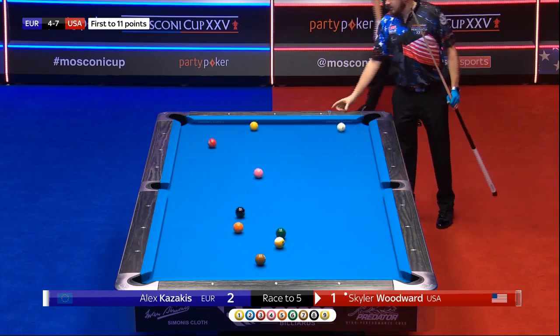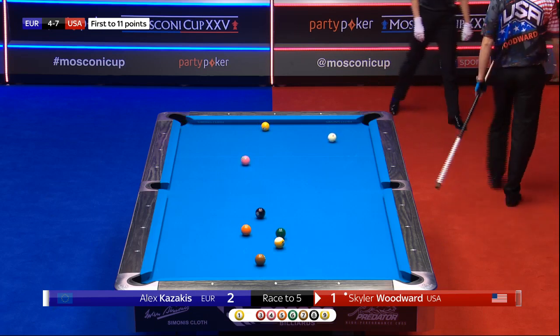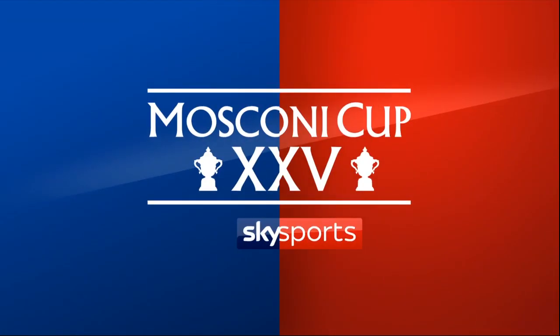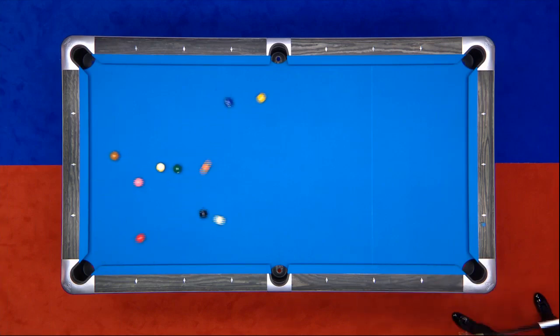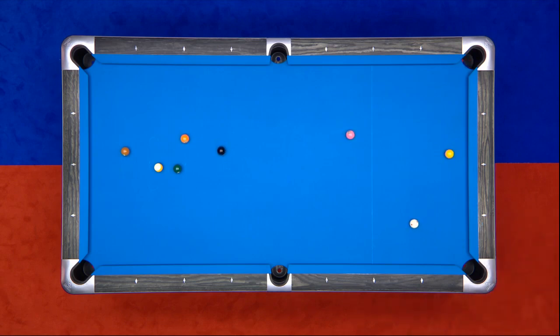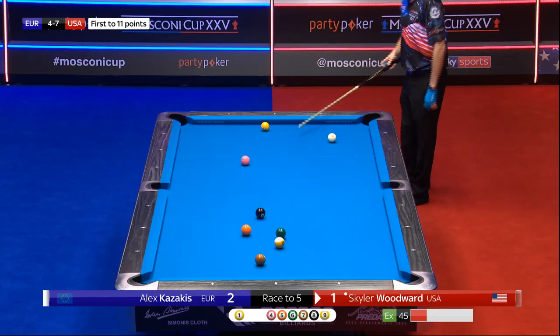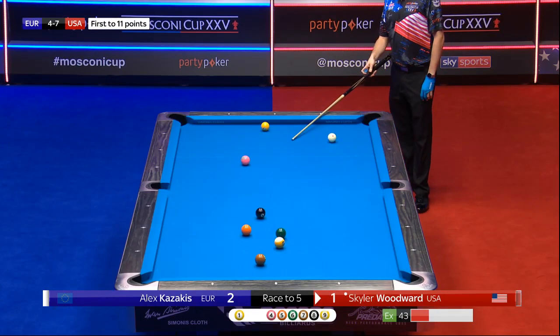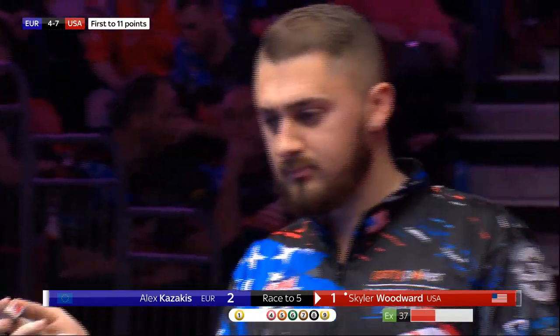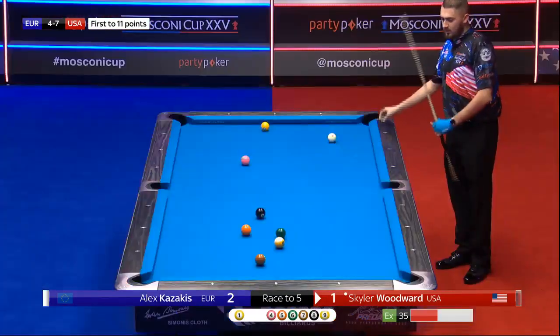And he's got the 2 in the corner, 3 in the same corner, and the 1 is going to be following suit. Great break. Yeah, that's wonderful, that is. Look at that, 2 in the corner, and he's perfect on the 1. 3 drops in, 4 next to the 1. I don't think he could have put the balls in a better position if he wanted to, Jim. No, this is promising. And if nothing else, it keeps the heat on Alex Kazakis.